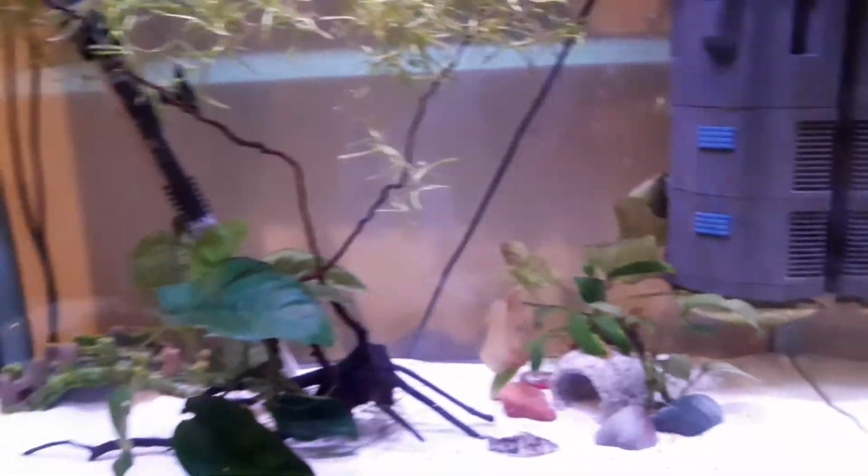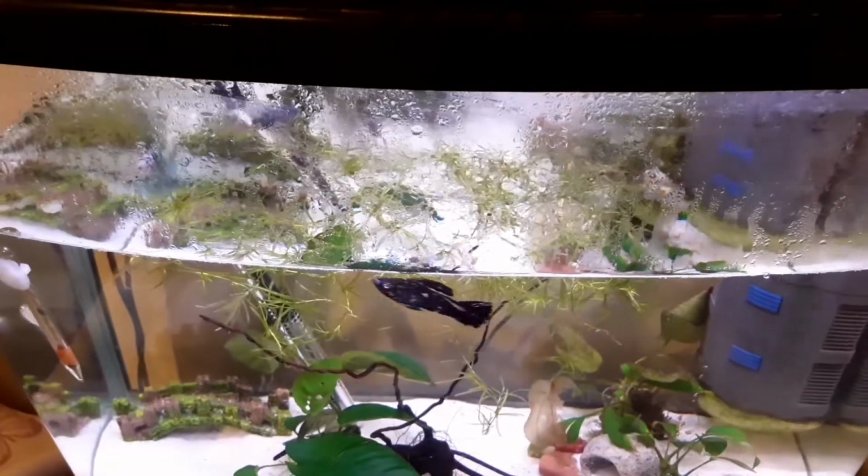Hi guys, I know the water flow is low at the minute, but this is the last time I'll be feeding these guys in this tank. So going in 105 litre in the morning.